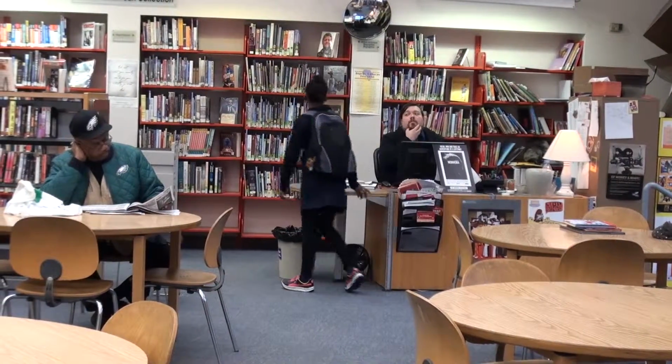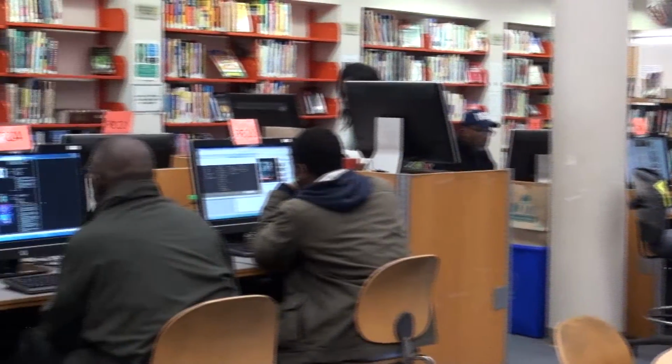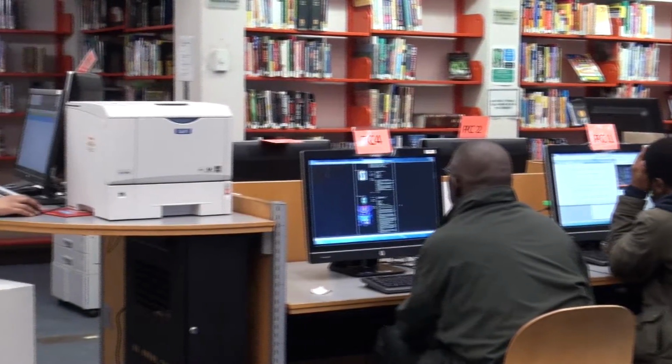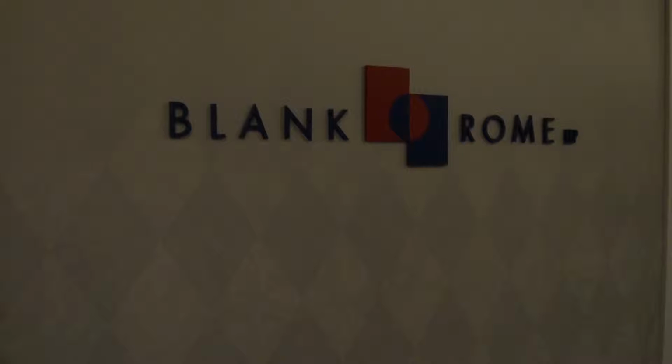So our biggest problem is really staffing, because we need a certain number of people to open the doors, and we need a certain number of people to provide good quality library services once the doors are open, and we often are just at that limit. We're just skating by for both of those things.